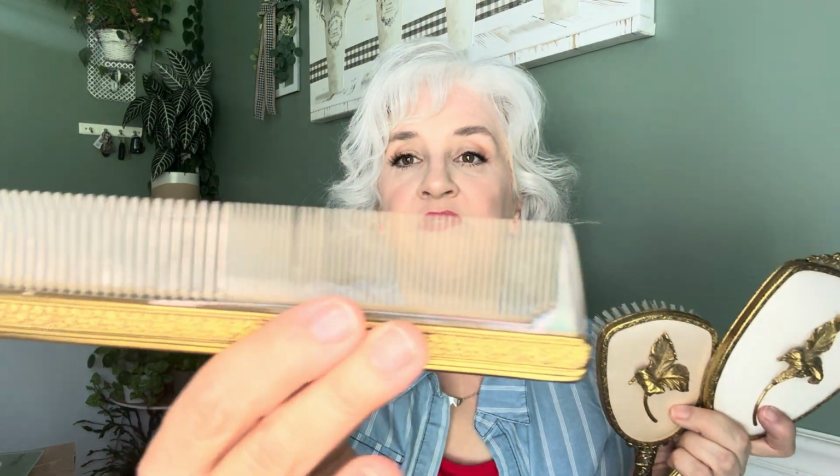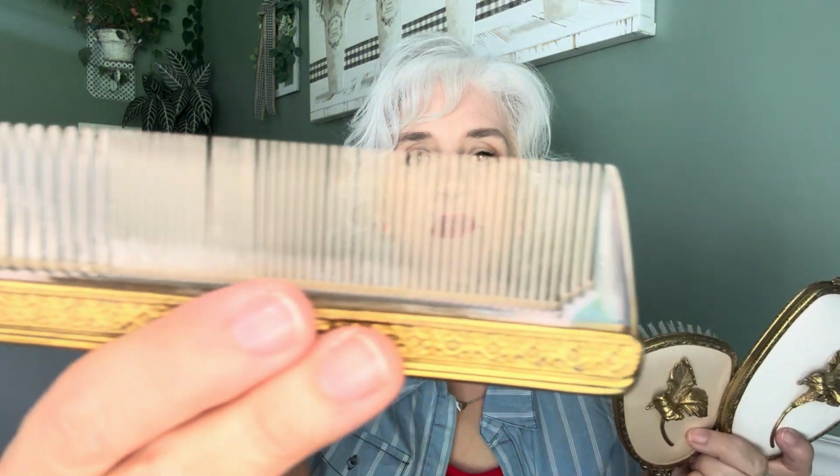I got this for a really great deal. The comb also is very hard to find where there are no missing teeth, and this one is in great condition. That's why I really was excited, because it hasn't been used that I can tell, and the bristles are still good and the teeth are all still in the comb. So we will see how that does, but I was really excited to get that.